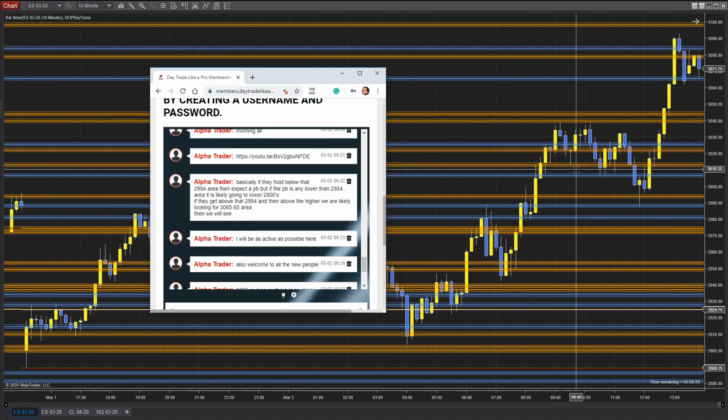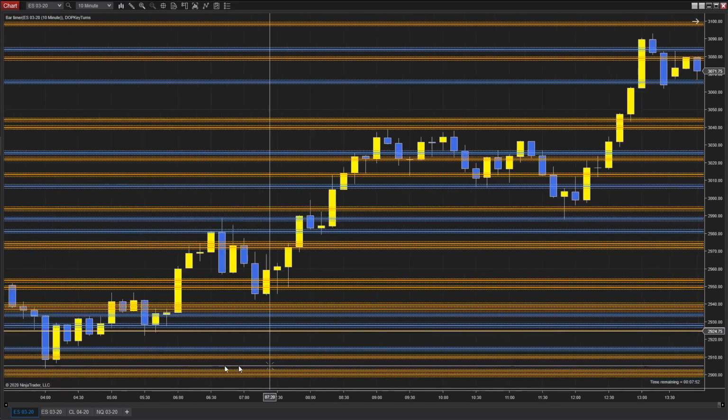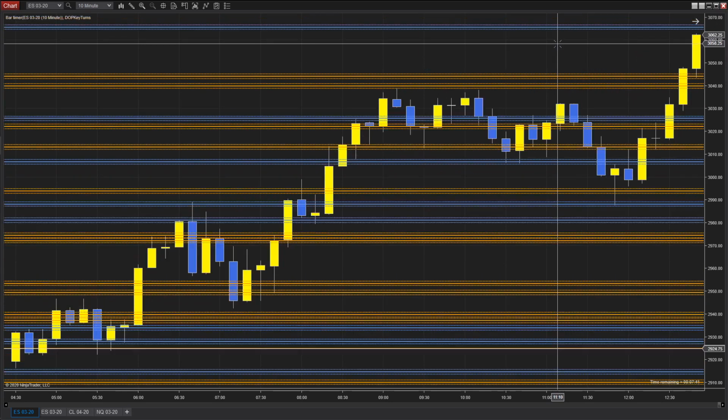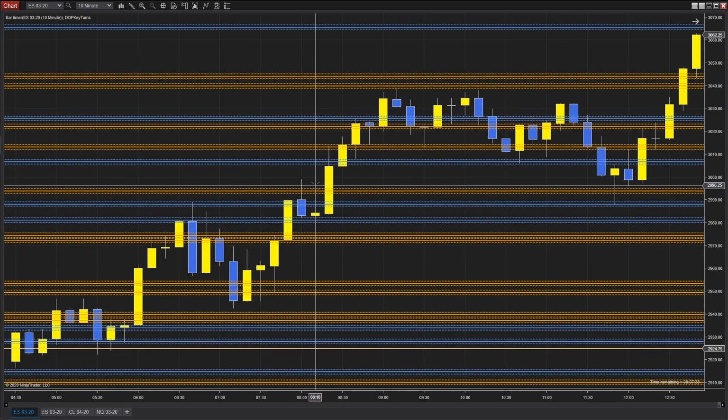We said if they took out 94, where's 94? 94 is right here. They came up, they traded up above 94, they pulled back, they held at our CPA right here. They held right there. Let's make this a lot bigger so you can see this. Right here. They broke 94, they held right here, and then from there they came all the way back up. We said, and above here, the next target was 66. We said if they break 29.94, then we're going to 3,066 minimum.